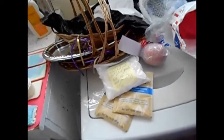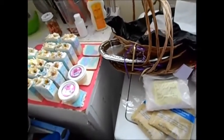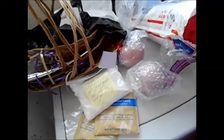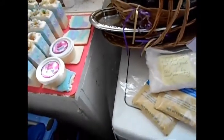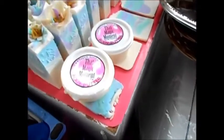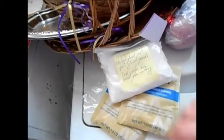I think that might be it. Just the bath bombs. So 3 big, massive, ginormous bath bombs, my Loco Coco soap, my That Magic Moment lotion, and my lovely little bonusy things for making bath bombs with. So that's all my lovely birthday treats from Melissa, and she timed it so well.